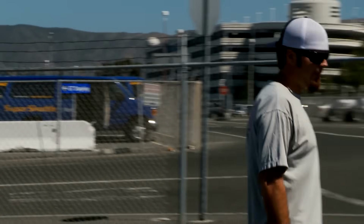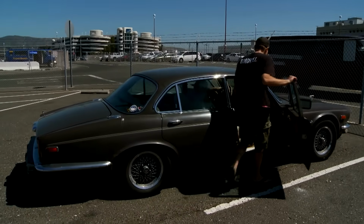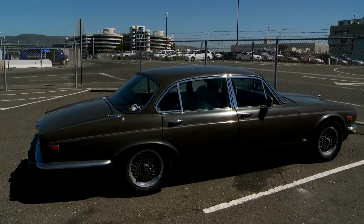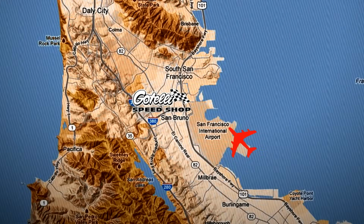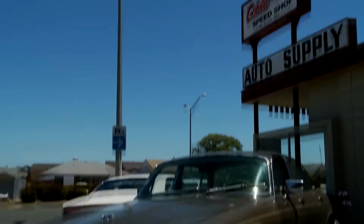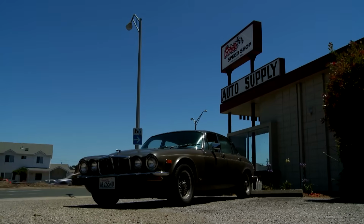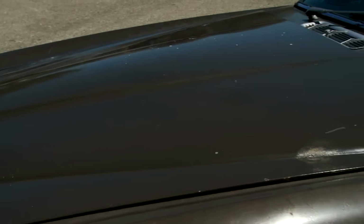We need to find a spot to do that. We should be near a parts store, or do we live dangerously and not be near a parts store? We're gonna need a parts store. Less than a mile from the airport is Gotelli's Speed Shop, so we're camped out here in their parking lot. The Jaguar runs pretty darn good. It's got a Vortec 350 in it and a Turbo 350 trans. Not fast enough though. Not fast at all. We're gonna cut a giant hole in the hood of this thing and put a supercharger on it.